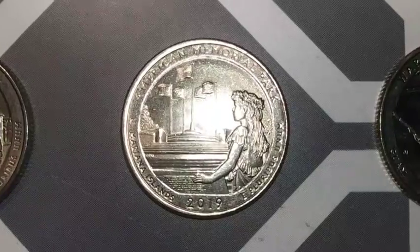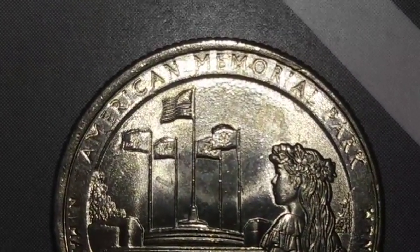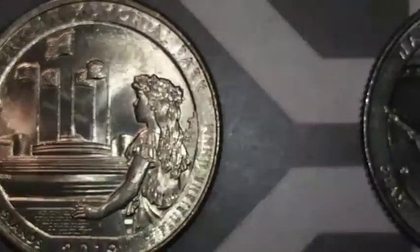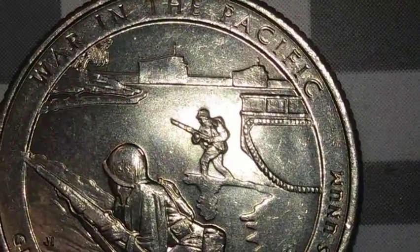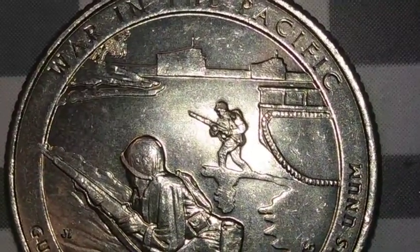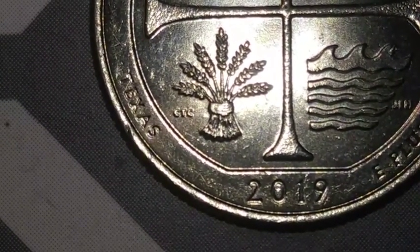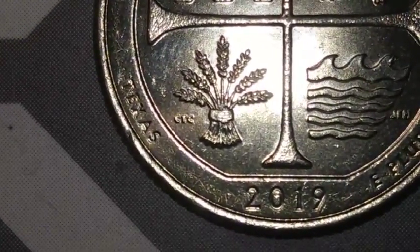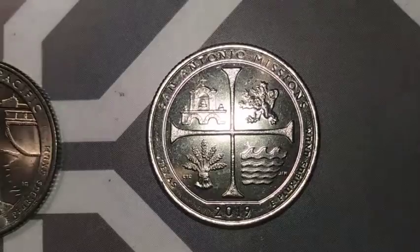Now for this American Memorial Park, got a nice big die chip there on that flag. For the War in the Pacific, the soldier there in the background has a die chip right there on his shoulder. And then the San Antonio Missions, found a decent little die chip there on the bands of the wheat stalk. And then right there, the last wave has a good die chip. Don't see too many errors on those.